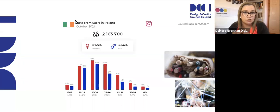Getting closer to home then, just as regards Ireland, over 2 million users of Instagram, again, active users on Instagram in Ireland alone. You can see there that just above 57% are female. So the women top the men slightly. And then those red bars there are the women across every age category, and the blue then likewise are the men. And just to note that from 18 to 44, 70% of Instagram users fall within that age category. So if your target audience are within that age group, then Instagram is absolutely the place for you to be.